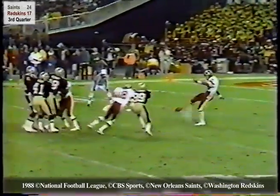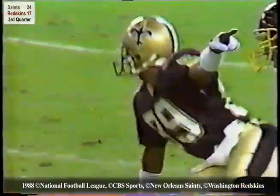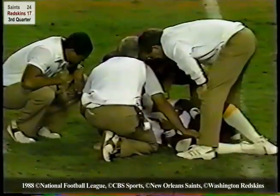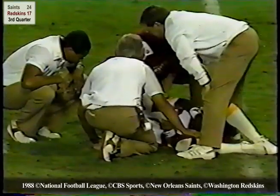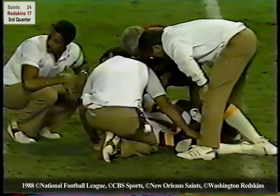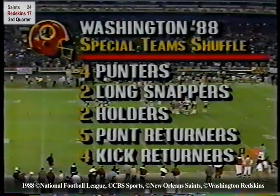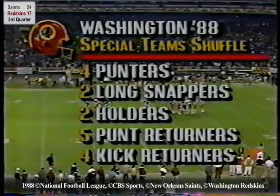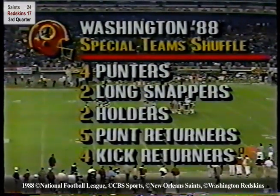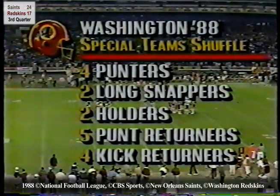The Redskins with their punters have really had a tough time this year with punters getting hurt. He's saying, hey, he knocked me in there. Well, he knew it, and the official saw that, but that doesn't make Greg Coleman feel any better. They started off, the Redskins did, with Steve Cox. Look at this. Four punter, Barnard, just about ready to come back. Now Greg Coleman is punting, and he's hurt. Four punters they've been through. Two long snappers, two holders, five punt returners, and four kick returners.